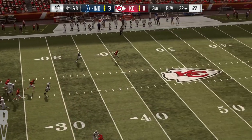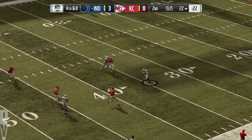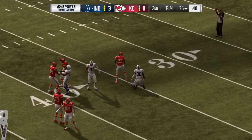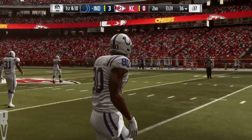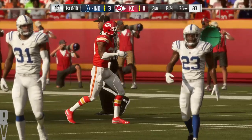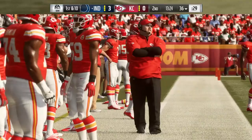Colquitt on to kick as he sends it away. Call it a 48-yard punt. Give them 9, though, on the return. And the Colts will go on offense here, first and 10. Here comes the Colts offense now as they make their way onto the field. They've got the lead. Last time had to punt it, though.